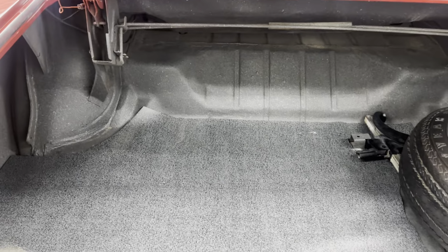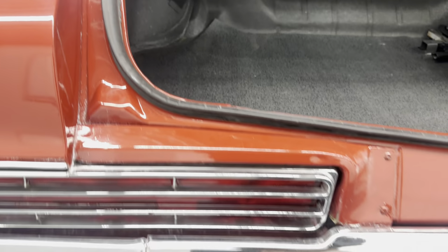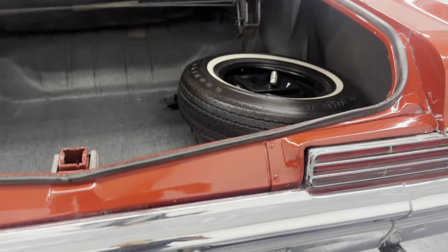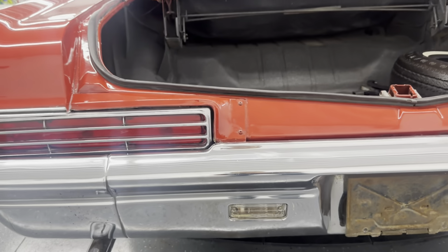So, spackle painted inside the trunk. Nice trunk mat. Spare tire, jack, and tools are there. Chrome bumpers are in good shape. You can see a little bit of fine pitting on there. You can kind of see there what I'm talking about.